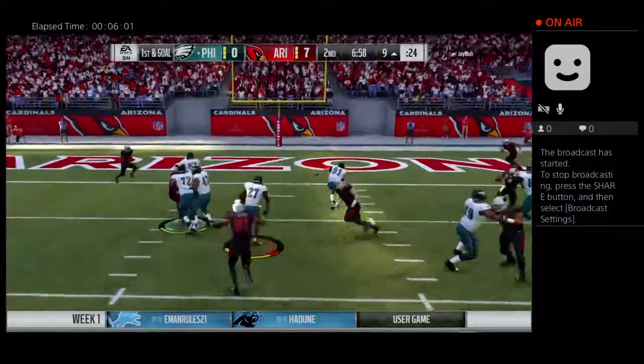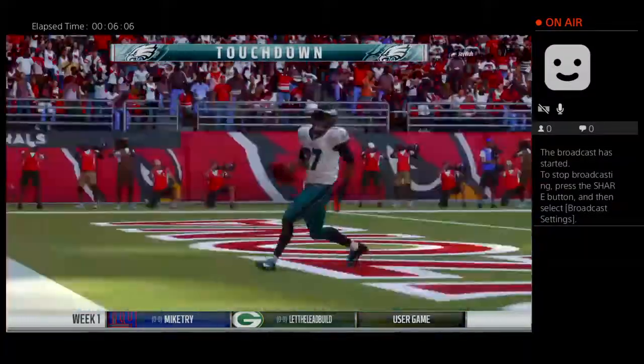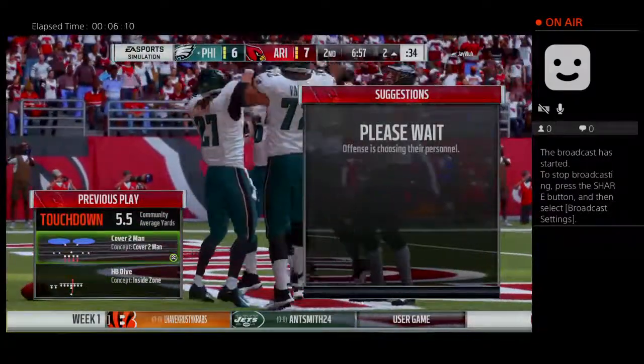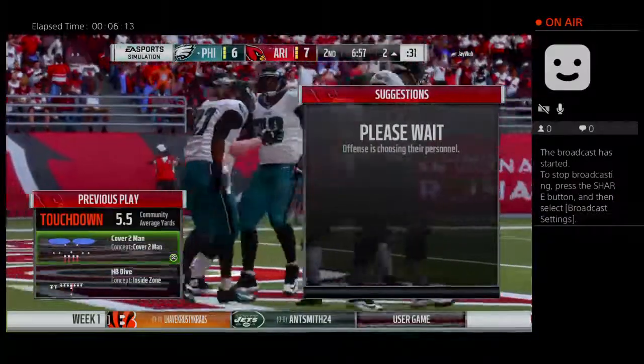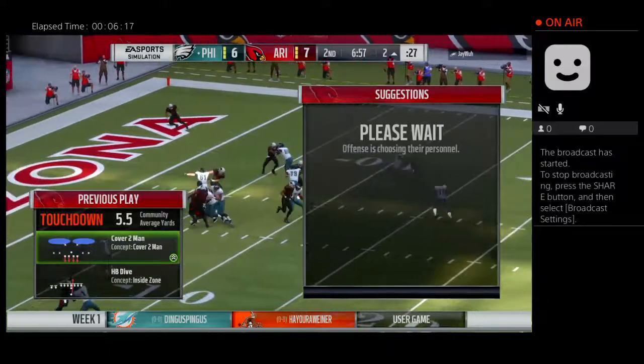They'll try and run for it on 1st and goal. And he is into the end zone. Touchdown, Philadelphia. Jay Ajayi, a 9-yard touchdown run. And the Eagles are within an extra point of tying this thing up.